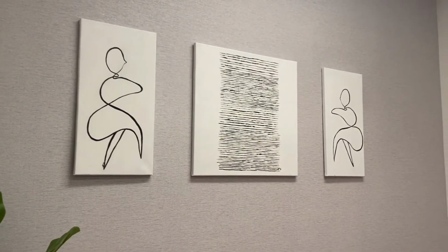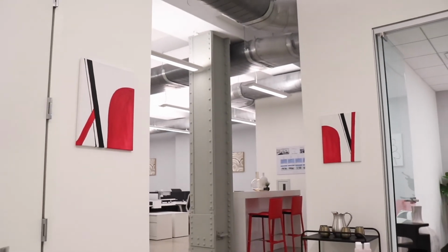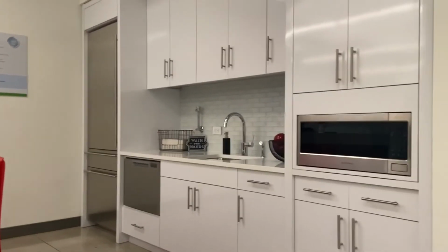I am so pleased with how the art turned out. Here I insisted on these open arches to welcome the guests into the workspace and into the main kitchen area.